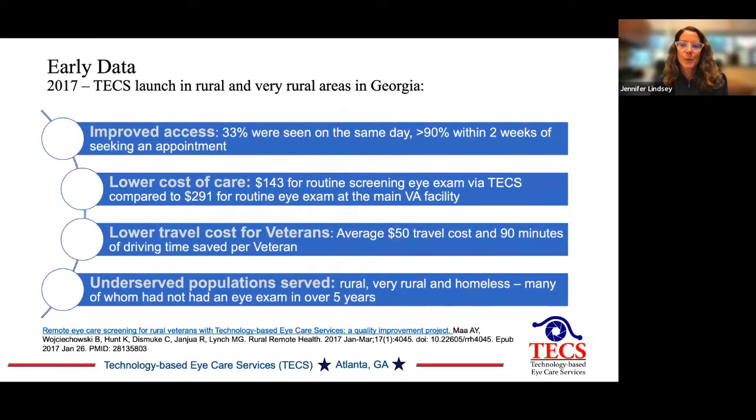TECS was launched in 2015 as a quality improvement project to improve access for rural veterans in Georgia. Early data published in 2017 indicated improved access as well as a lower cost of care, about $143 for routine screening via the TECS program compared to $291 for routine eye exam at the main VA facility. There were also lower travel costs, averaging $50 saved and 90 minutes of driving time saved per veteran.